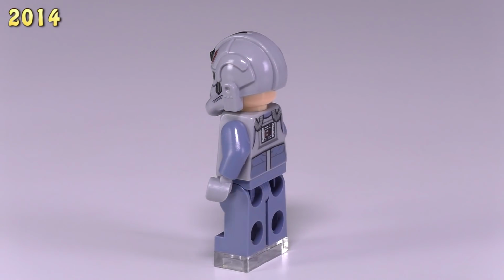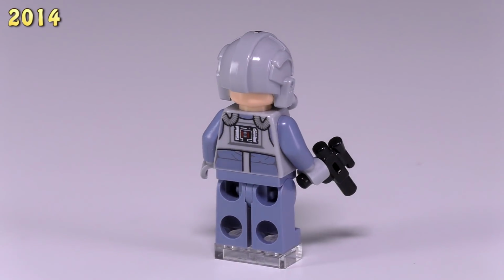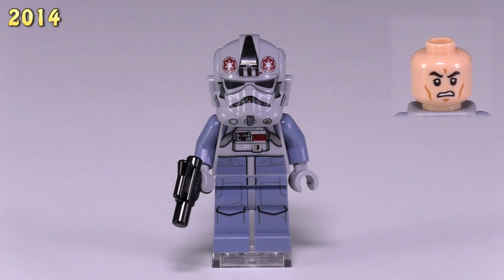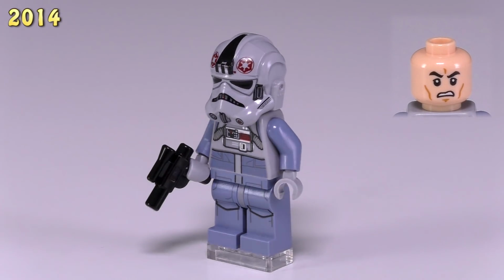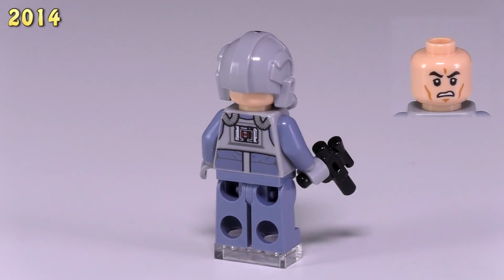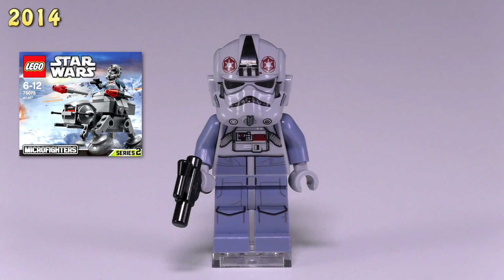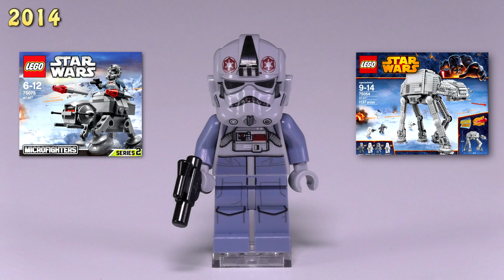They've made his helmet now gray, and the red has now become much darker. We've got this nice gray-blue body, which is a lot more accurate, and the updated printing fits a lot better. I'd say this is a much nicer improvement from the last one, and he came out in the Microfighter AT-AT 75075, as well as the AT-AT set 75054.